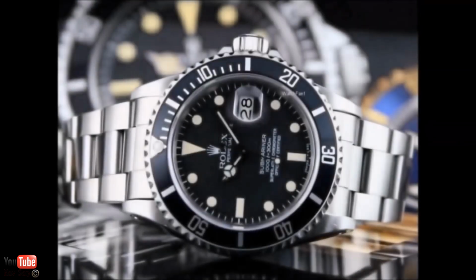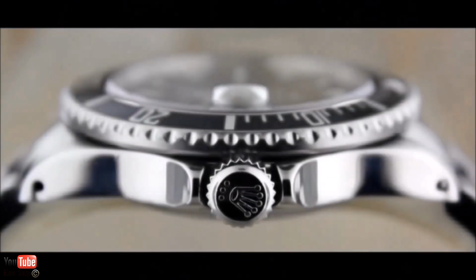Somewhere between 1977 and 1978, Rolex introduced the 16800 reference Submariner. This introduced the caliber 3135 movement, which had a quick set date, and the watch had sapphire crystal. Now, any watch prior to this is known as a plastic sub. Again, another term you may have heard of.